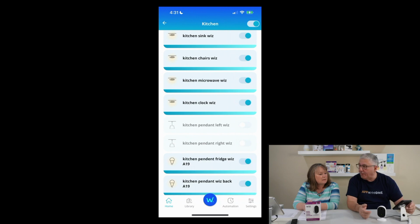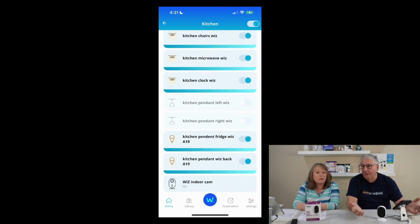So the app's very powerful. It's got a lot of really cool things you can do with all these lights. But once it's set up, we never touch it. And the neat thing is we also have wall switches that control those lights. We'll turn them off manually, just turn the light switch off. And when you turn it back on, up it comes.